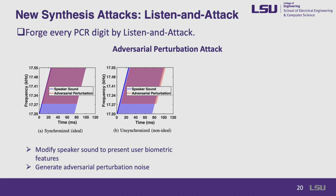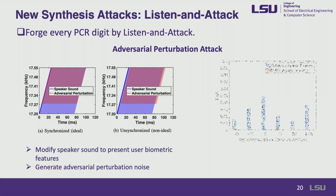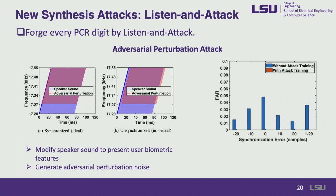The attack has 2 cases depending on whether the perturbations are synchronized well with the speaker sound, as illustrated by the left 2 figures. And the figure on the right shows the system performance under this type of attack, where different synchronization errors are considered. We can observe that when the attack data is included in training, the 6-digit PCR code can also achieve the 0% FAR for all cases.